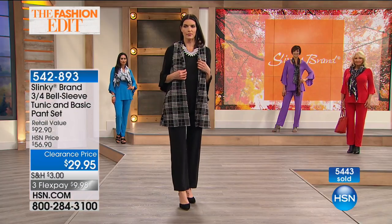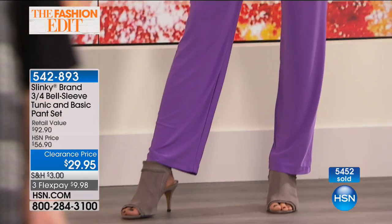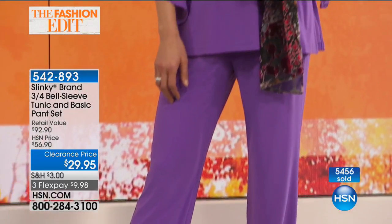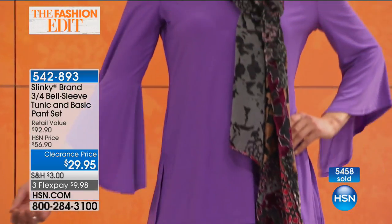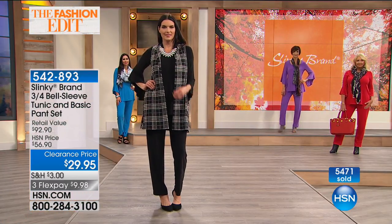Okay, so here are the measurements. The top is 29 inches in length. The inseam is 29 on the average. It is 95% poly, 5% spandex, hand wash, dry flat, extra small through 3X.